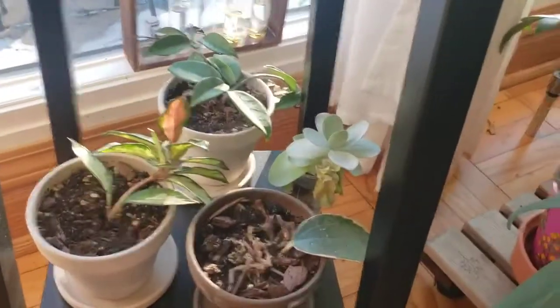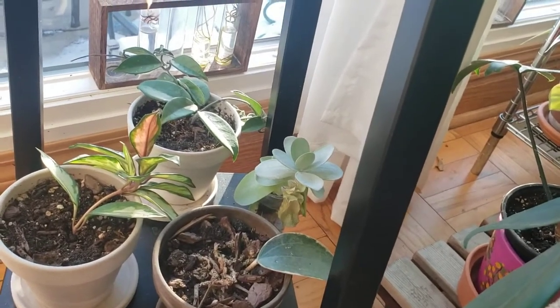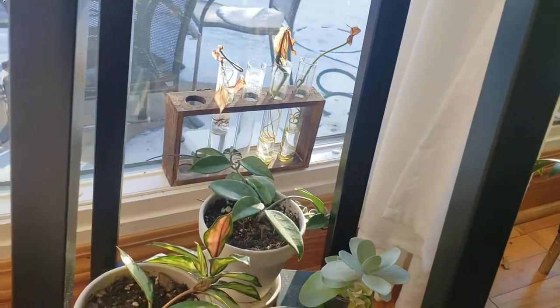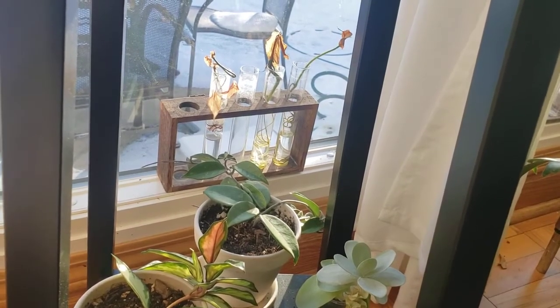Let's see, these ones are my girlfriend's for the most part. I think that one in the shot glass is a flapjack plant. You can see against the window there, we got a little propagation station, although it's hard to get back there, so I kind of forgot about those plants and wound up letting the tubes kind of dry up.